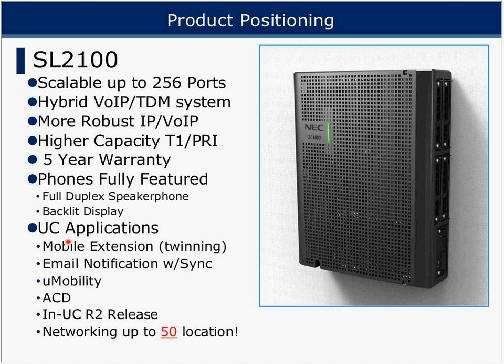A lot has changed with those, although we have increased the number of ACD groups. We have changed up desktop suite. It's now being called NUC. And we have increased the capacity for networking.